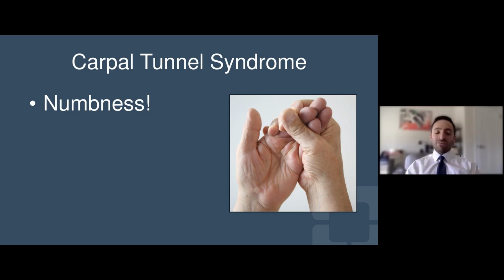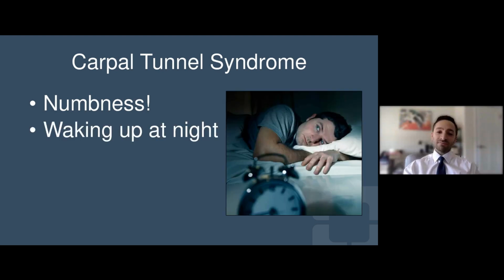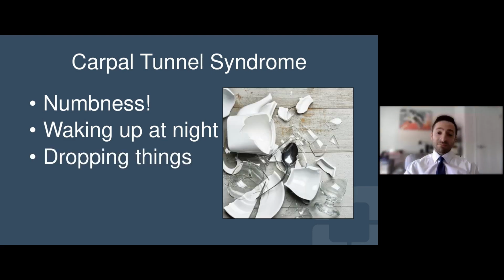How many of you out there have had some hand numbness? Sometimes this is the tips of the fingers, sometimes it's the whole finger. It tends to be maybe more the thumb side, index, middle finger. Some people wake up at night and they have to shake their hands out, right? They can't really feel them. Sometimes they have to leave them over the side of the bed. Sometimes they're numb when they're going to the bathroom in the middle of the night. Sometimes people wake up with numb hands.